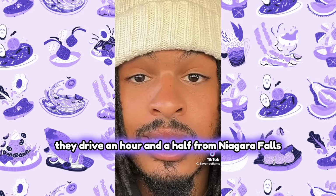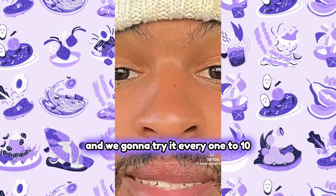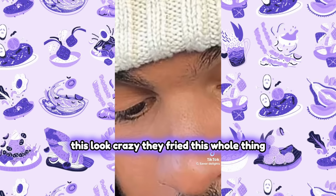I'm gonna show you everything I got and we're gonna rate it 1 through 10. Banana pancakes, cracked chicken with everything on it, steamed pork chop with peas and rice, and last but not least, fried snapper. We're gonna start with the red snapper. This look crazy. They fried this whole thing. I love whole fried fish though. It's big too.